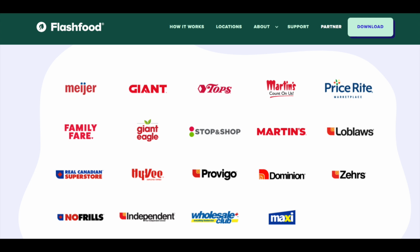Family Fare, they really need to get their act together and start filling up their freezer. And then it's also in Canada. So a lot of these are Canadian grocery stores like Loblaws, Giant, Tops, Martin's, Price Right, Giant Eagle. Those sound pretty American. Martin's is an arm of Family Fare as well. But these are the grocery stores.